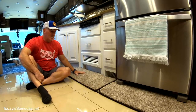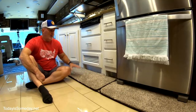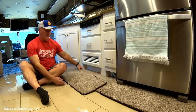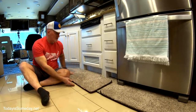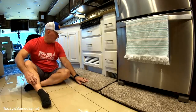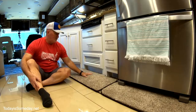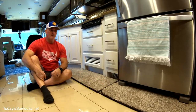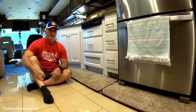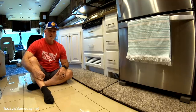And if it can be spilled or splashed, you can guarantee Stacy and I will do it. So what they did is they made us these mats to go on this spot here. As you can see, they cut it, they put the binding on it as well, and it fits right in here, and it actually gives an extra bit of cushioning while you're standing here. And they also did one here for the refrigerator. Very nice touches.